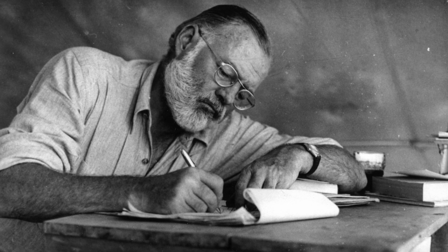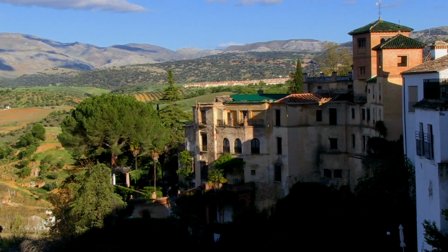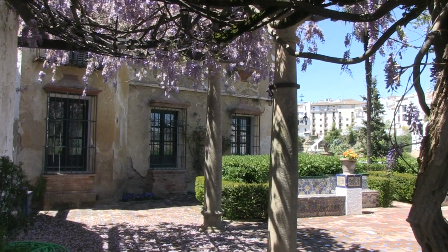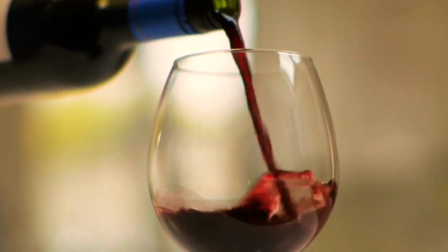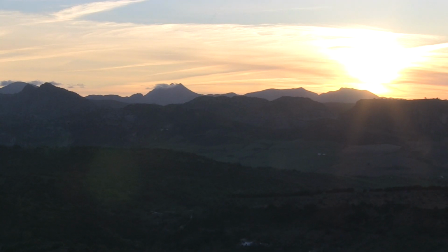Hemingway famously wrote that Ronda is a place to go if you are planning to travel to Spain for a honeymoon or for being with a girlfriend. The whole city and its surroundings are a romantic set. Nice promenades, good wine, excellent food. Nothing to do.